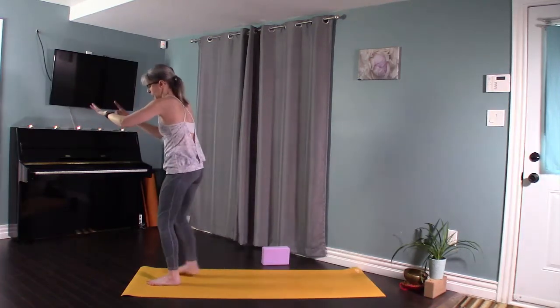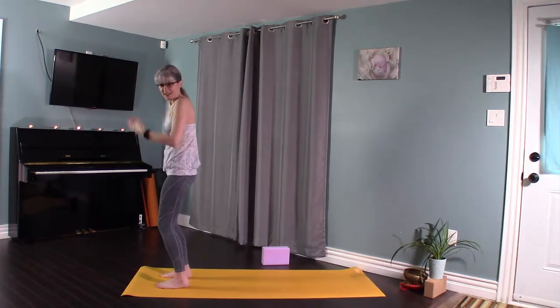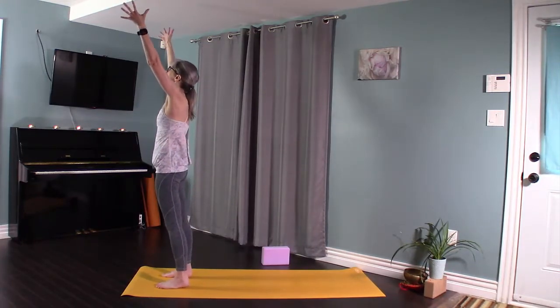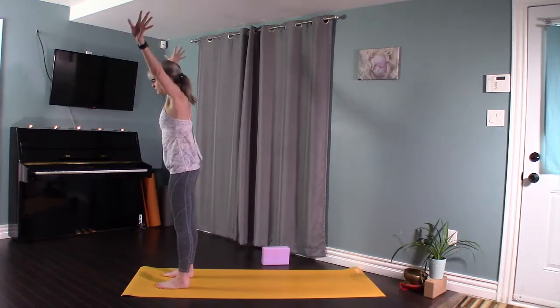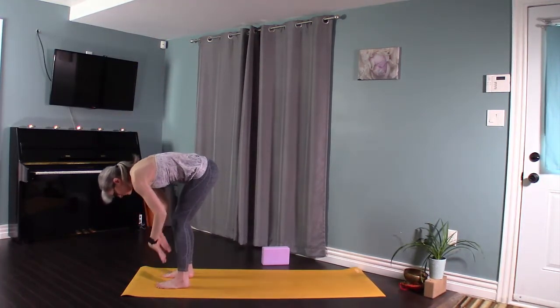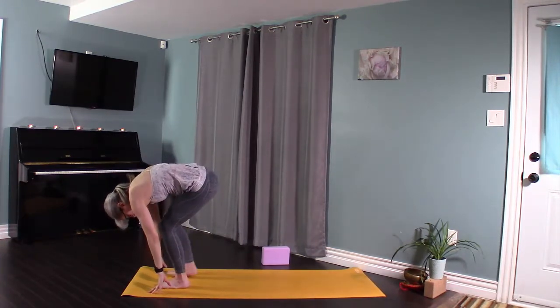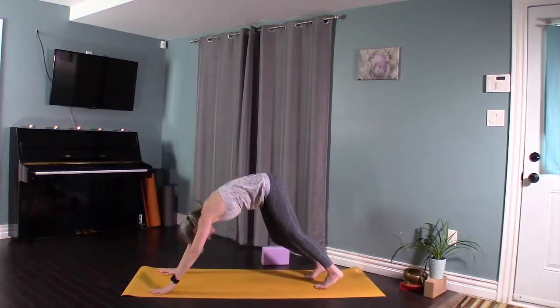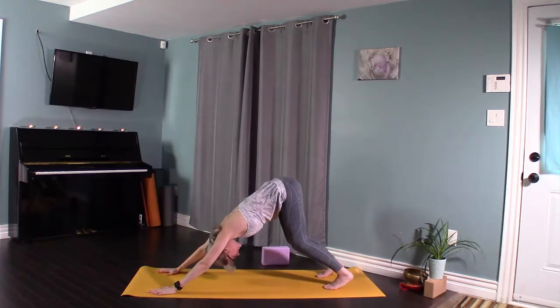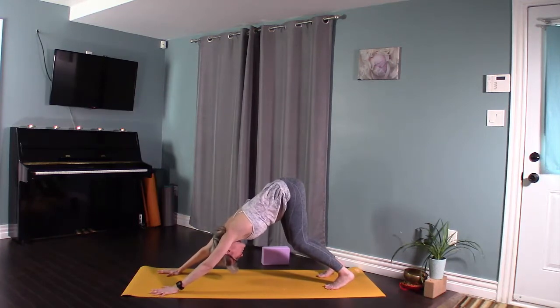Inhale, look forward. Exhale, walk forward, landing back in our mountain pose, feet parallel to each other. Inhale, sweep our hands all the way up. Exhale, forward fold. Inhale for one halfway lift. And then exhale, fold and plant your hands, step yourself back to your downward facing dog. Just gonna have a touch of fun here, pushing into the hands, sending the tailbone way up to the sky. Take a deep breath in, exhale through the mouth.